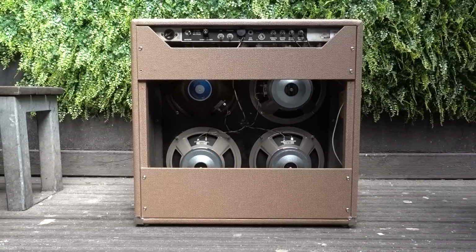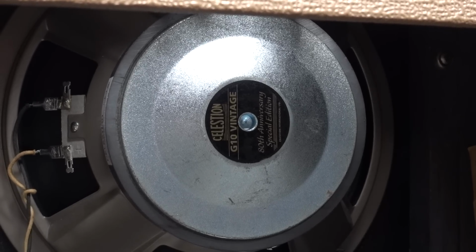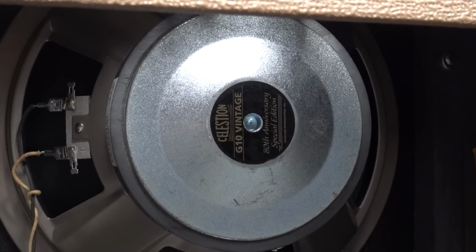Now, the only thing worth mentioning that I've done to the amp since I bought it is change 3 of the speakers from those Warehouse Veterans to Celestion G10 Vintage, just to try and increase the headroom. We'll get into the specs on the speakers in a second, but at the conclusion of that epic journey and the little bit of modifications that I've done, it sounds like this.